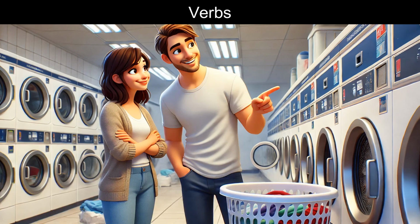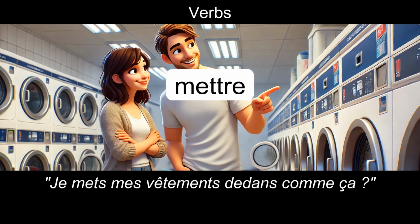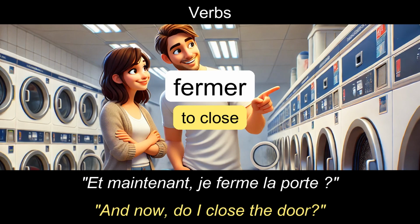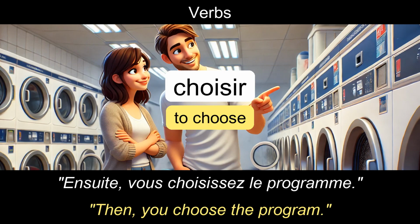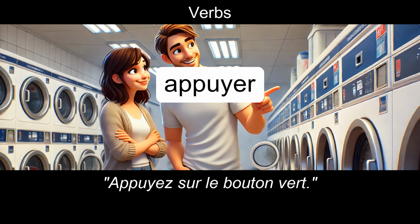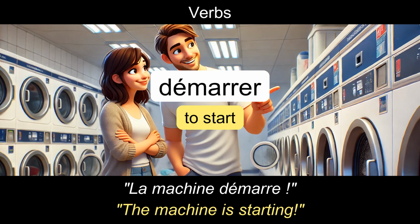Verbs. Aider: to help. Mettre: to put. Fermer: to close. Choisir: to choose. Coûter: to cost. Appuyer: to press. Démarrer: to start.